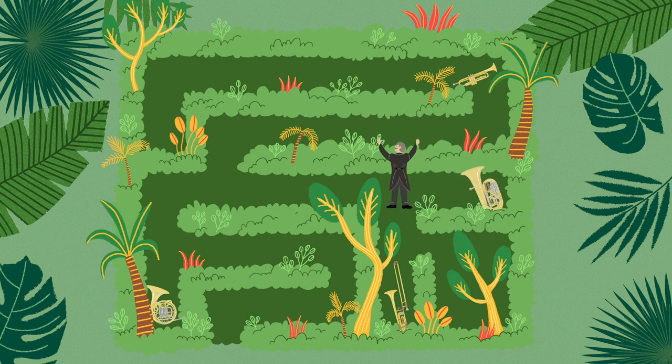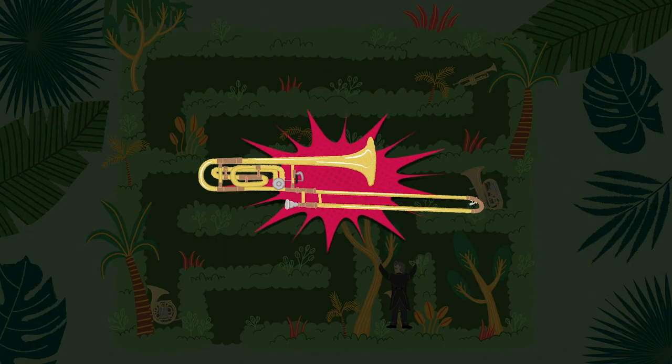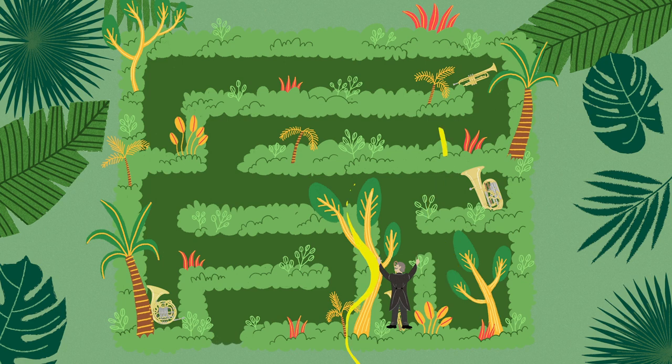Let's back it up. Up or down? Move down. Is this the trombone? It is! You made it to your trombone friend. You are GPS geniuses. Great job navigating. Back to you, Ranger Rhythm.